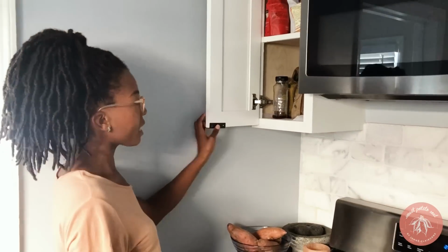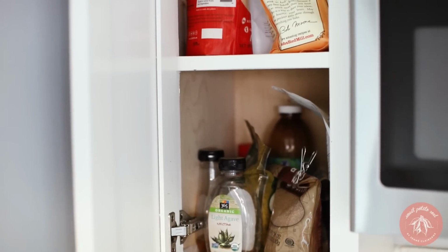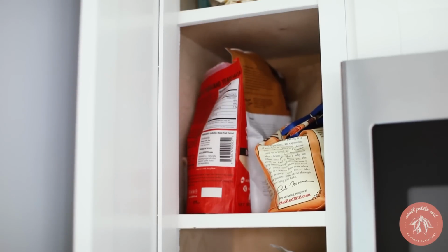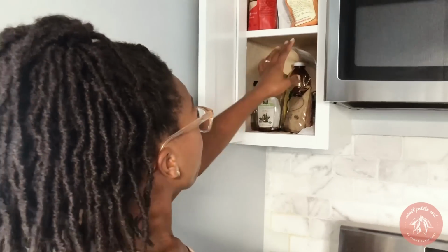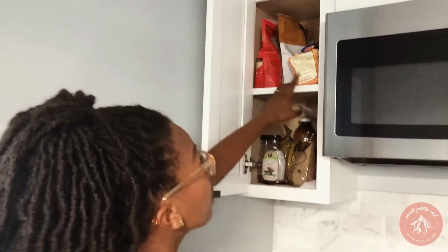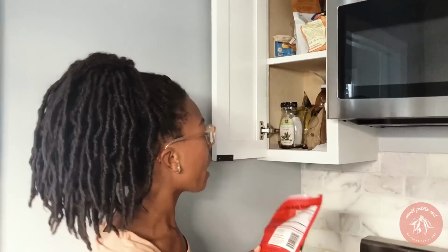And over here, we have my very skinny cabinet that I don't use often at all for baking stuff. So we have sugar in here, brown sugar in here, agave nectar in here. We have some flour up here, cacao powder, cocoa powder, almond flour, but I don't bake that often, so I don't use this cabinet much.